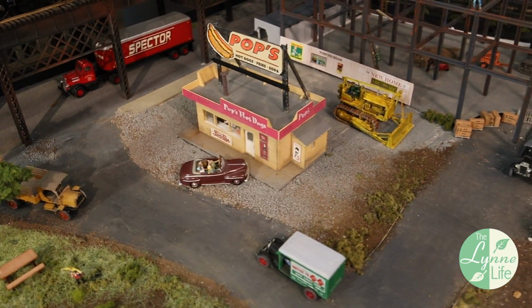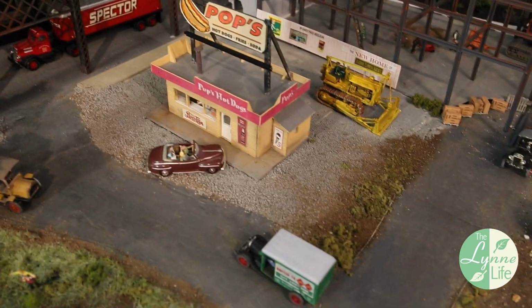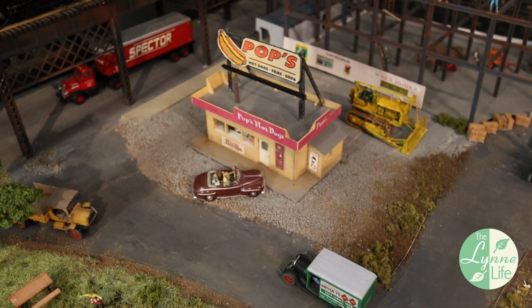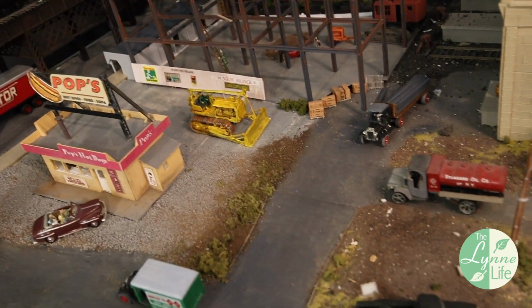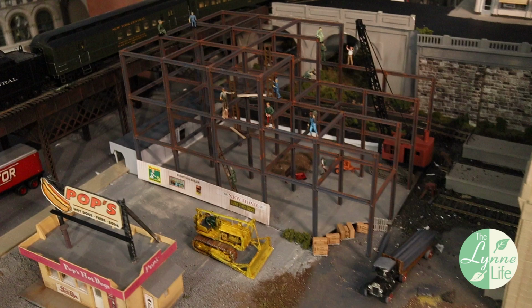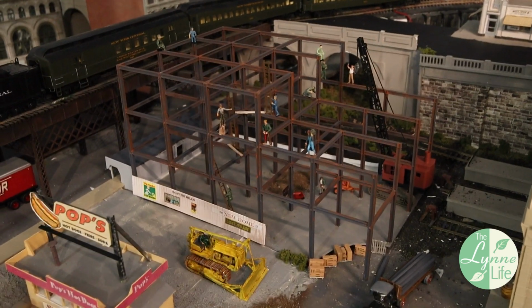I don't think we ever showed the landscaping around Pop's. It's like a gravel driveway. It's not quite done, but it's getting there. I still don't have any dirt around the bulldozer, where there's going to be some grading. I haven't done that yet. The actual construction site's pretty much done.